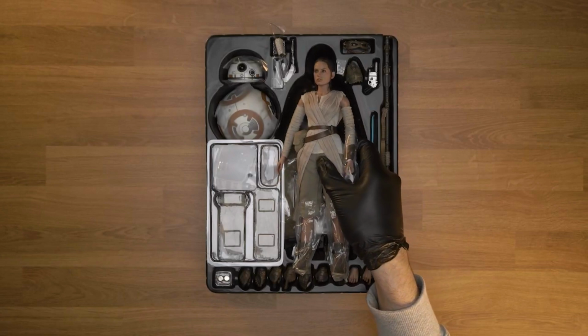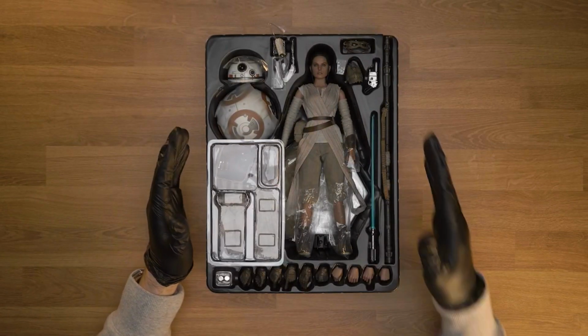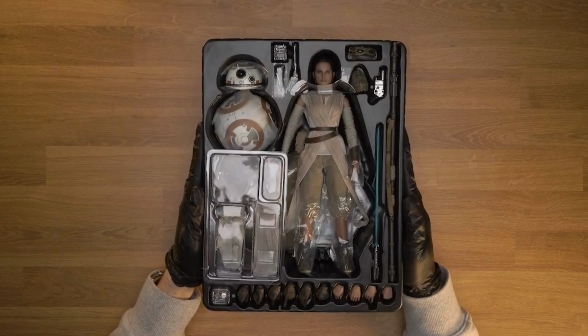Let's go ahead and put her back. Let's try to get through these accessories, man, because we have quite a few of them. So bear with me. Let's do this.